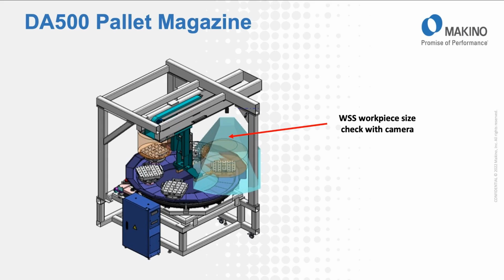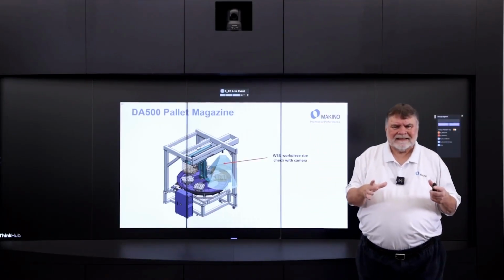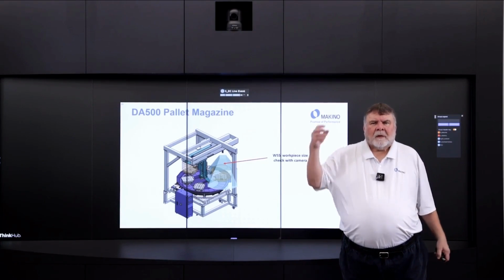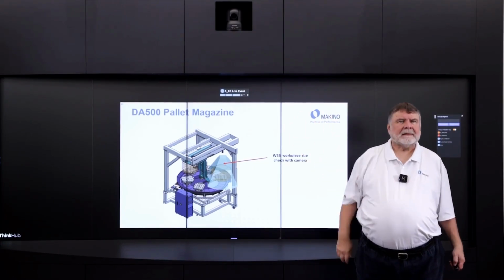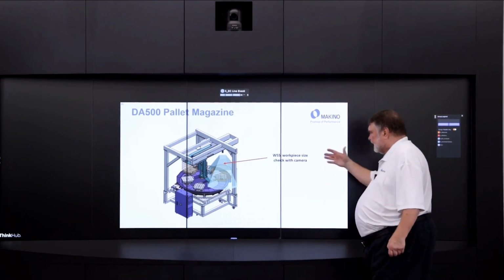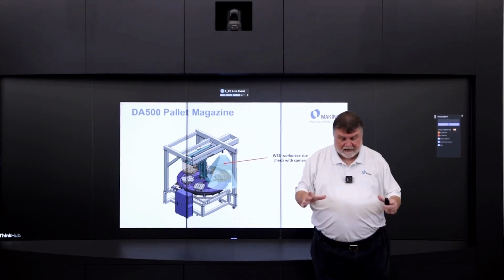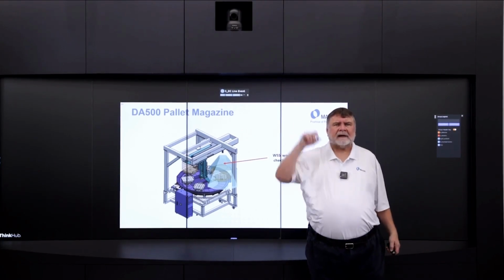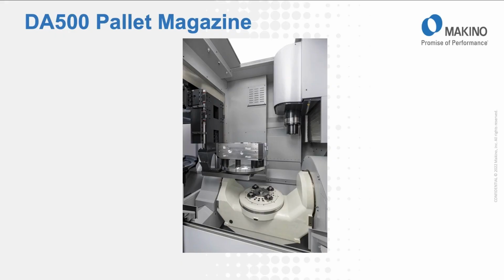Here's what it looks like. It's a carousel. And one of the neat things about it, because there's a variety of sizes and heights of workpiece, we've taken the Vision Broken Tool System and adapted it to the workset station, where we now have the ability with a camera to actually look at that workpiece and gauge diameter and height and check to make sure that that's the workpiece that ought to be on that pallet.